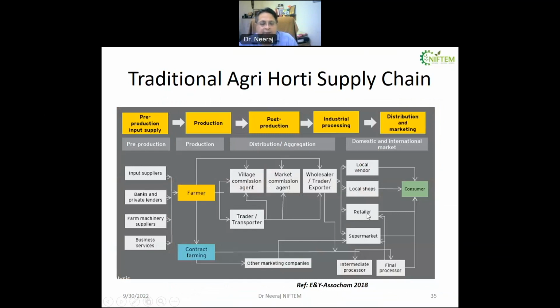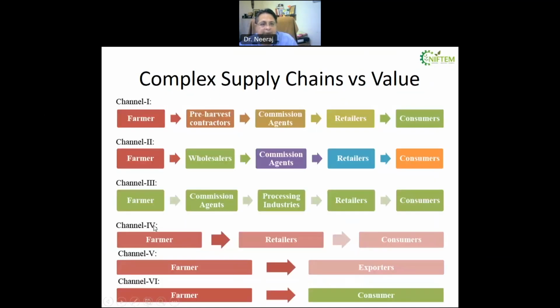I have a simplified slide which shows these channels in a more appropriate manner, where you can see that from here to here it reaches different angles. So we have channel number 6, 5 and 4 that talk about conditions where farmers are more closely associated with the centers of utilization. This probably gives an opportunity for better remuneration at the farm gate level, and it also helps the produce reach the destined consumption pattern at the earliest possible, which will have direct implications on managing the losses. Probably the losses will be less in the shorter supply chains.